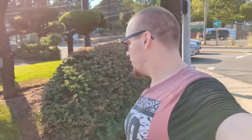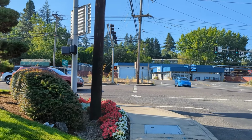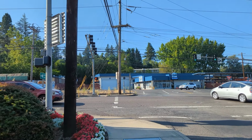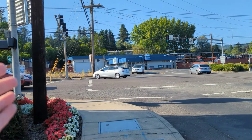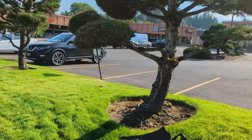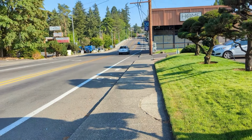Try to make it as nice looking as possible, but it doesn't change the fact that this is absolutely a horror show. I didn't even know exactly what was going on at this crosswalk. I didn't even know you could actually cross here, even though I've driven over this a few times. I'm like, what is the point of this? Jesus Christ. This is ridiculous.